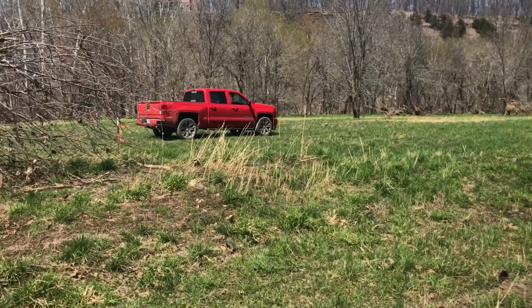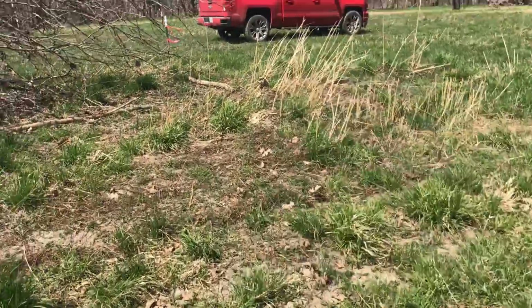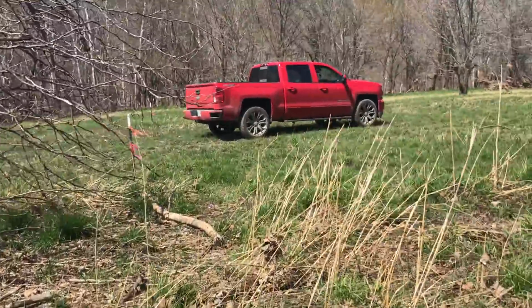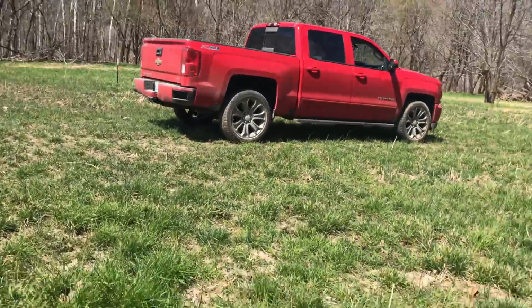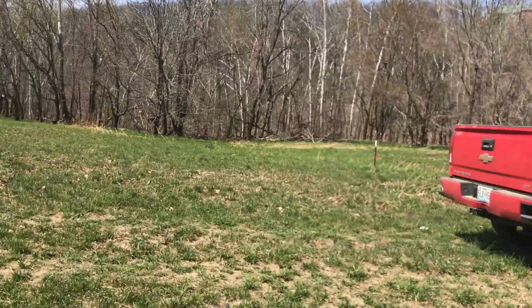But I am definitely ready to go check out the water. I think what we'll do is walk to the north up this west line and get to the river, and then we'll try to walk basically all of the river frontage.